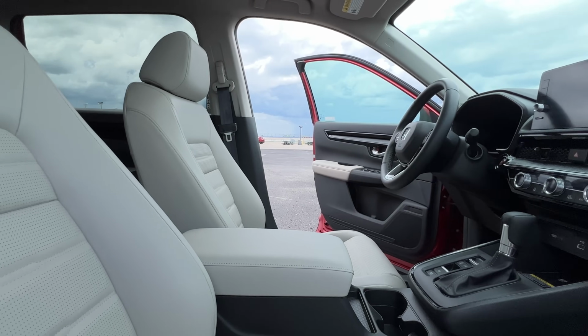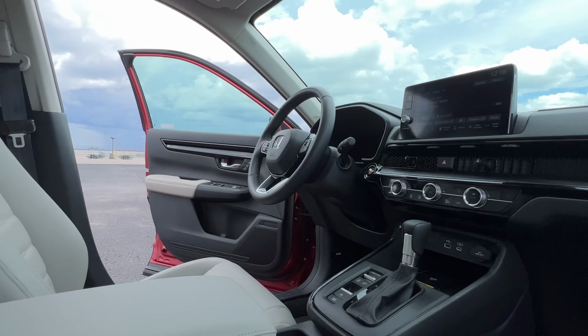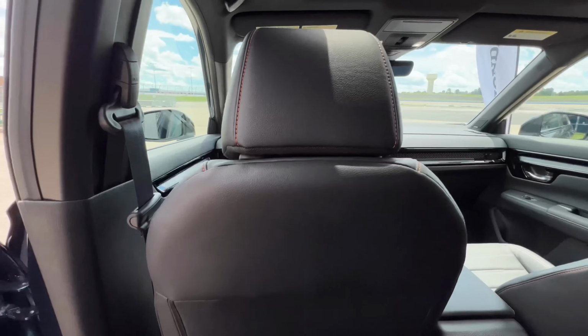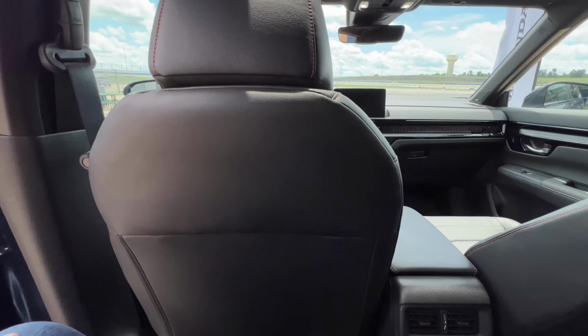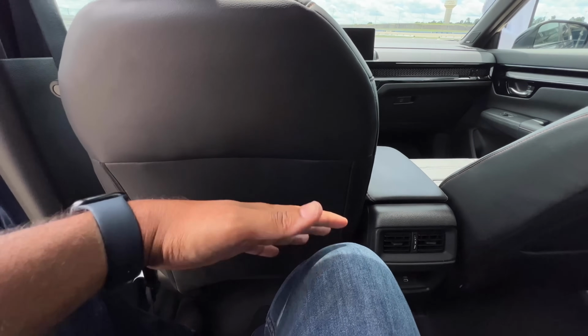So Honda says that it focused on increasing the space and volume inside the new CRV, and you definitely notice that. So hop in the second row of the new CRV and you're working with an extra 0.6 inches of legroom for a total of 41. I'm about 6 foot tall. That's my seating position. As you can see, I've got tons of legroom.